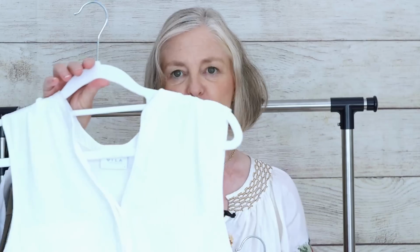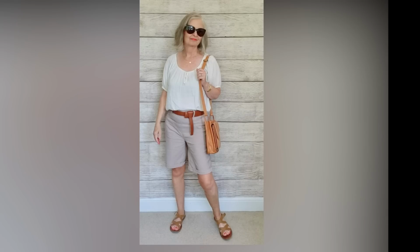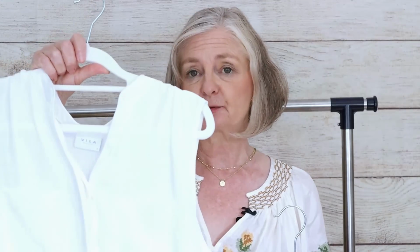I feel it's also the time of year for ivory coloured blouses. So I've got a short, sleeveless one here. I've got one here that has got short sleeves, and it can be worn off the shoulder, or as I say, on the shoulder, as I did in August. I did wear this in August, and I also wore this one in August.